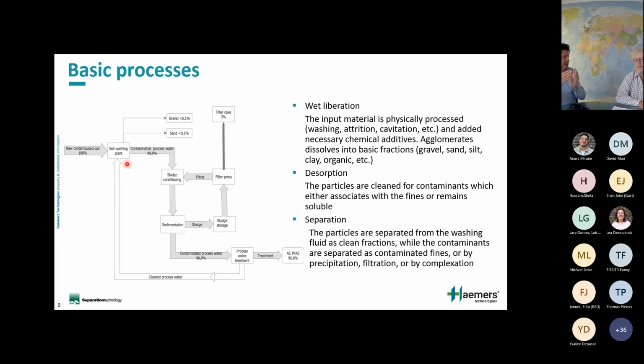And particles, that means that what would make sand or gravel clean is that there is no clay attached to it anymore. So it needs to be physically separated. And that is a normal problem with soil washing, that you don't get the sand and gravel clean enough because it still contains a lot of fines. If you try to do this in a dry process, it would never be 100% separation. Like any physical separation, it's never 100%.